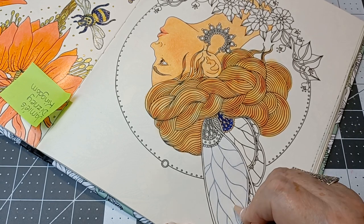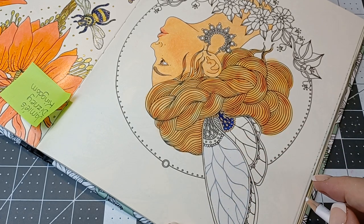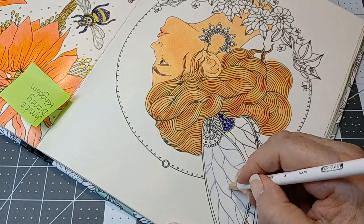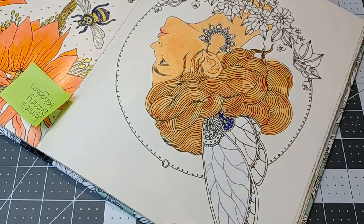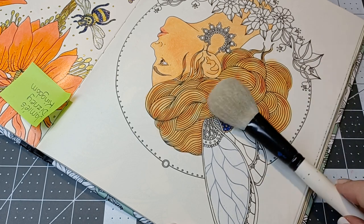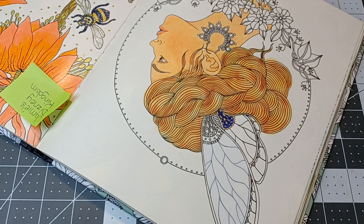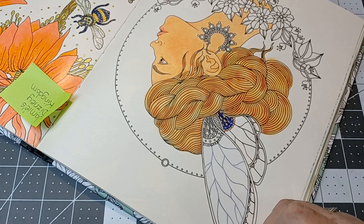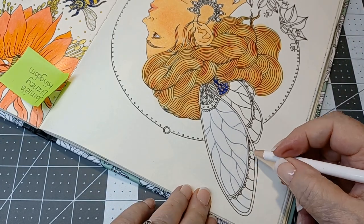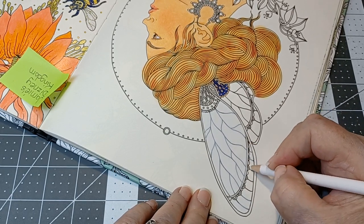Now the one on the bee, I did the gold lines, and then I did the white over the top of it, and it looks just a smidgen smeared. So I wasn't too happy with that. So that's how we learn. Oops, don't do it that way.